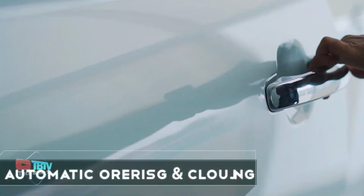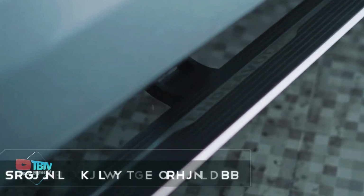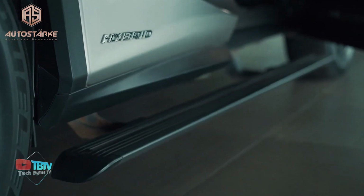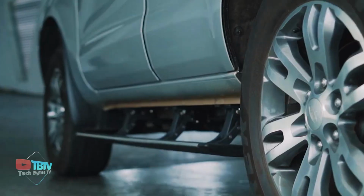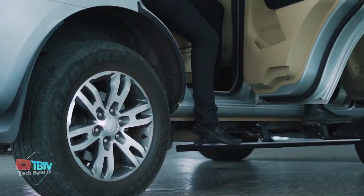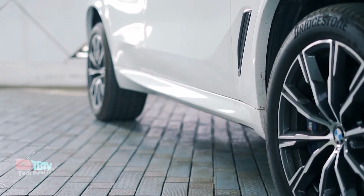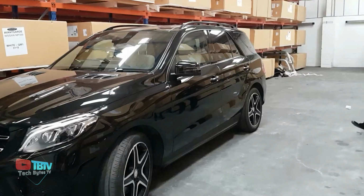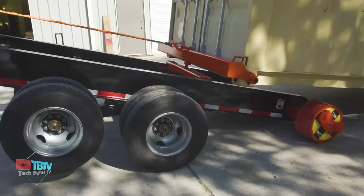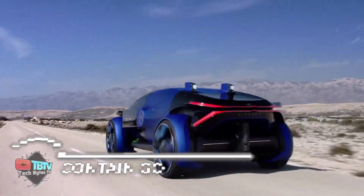To start off, it contains a sensor that detects when you open or close your door and automatically extends or retracts the step. It has a sleek design that blends with your vehicle's body and does not affect ground clearance without affecting the look of your car. The side step can support a weight of 400 kilograms, and it's compatible with most of the vehicles around, such as BMW, Range Rover, Mercedes, and more. Later in the video, we have a car tire coming up that looks straight out of a sci-fi film.